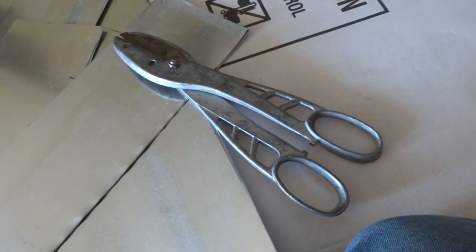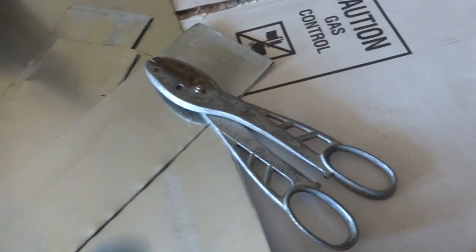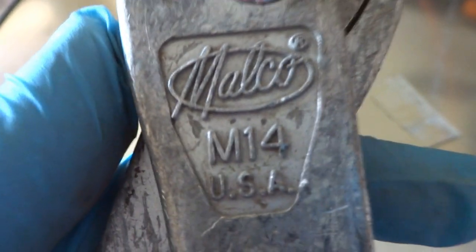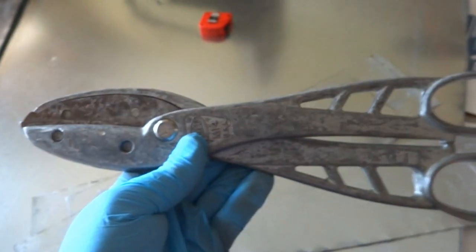Alright, these are the cutters I like to use. They work really well on this. Some of the ones you want to get for cutting sheet metal. They do a nice job.